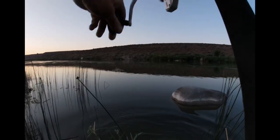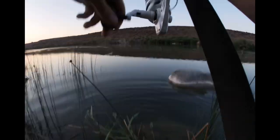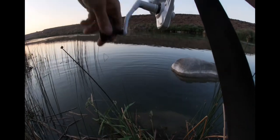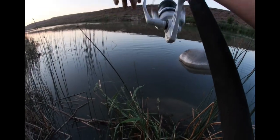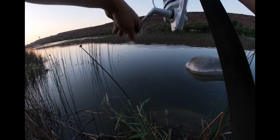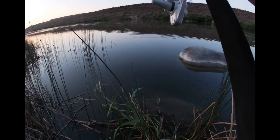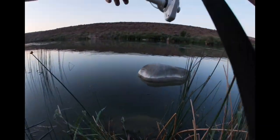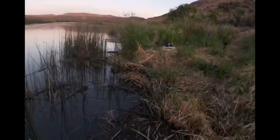Oh, no, he's off. No. Dang it. Crap. That was a big sturgeon. I don't know if in the video you could see him jump, but that was like a 7-footer. Holy crap.